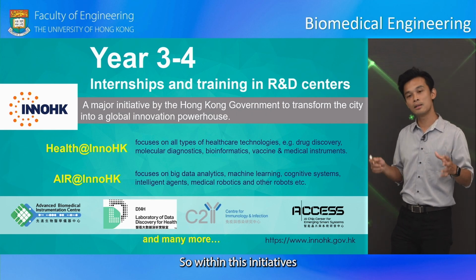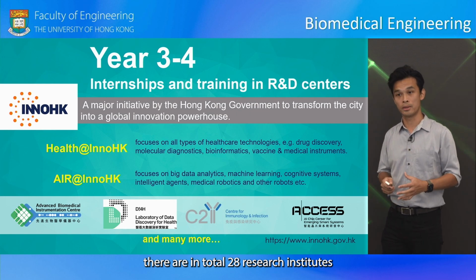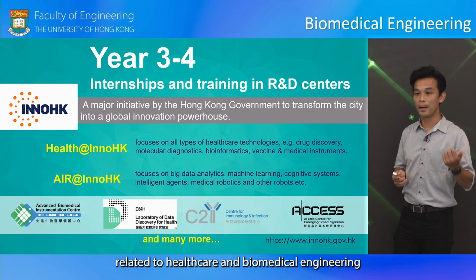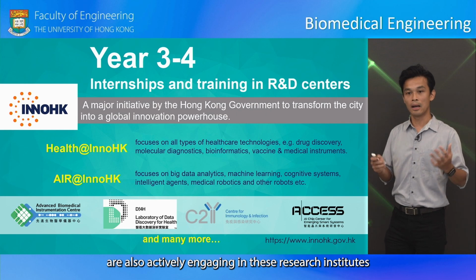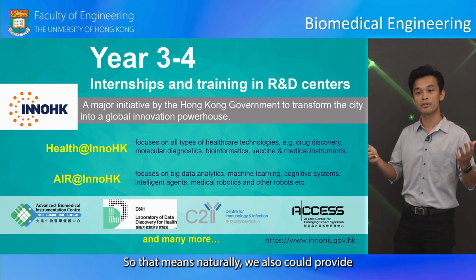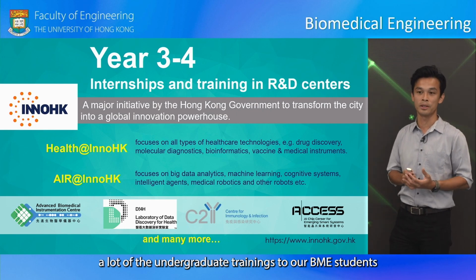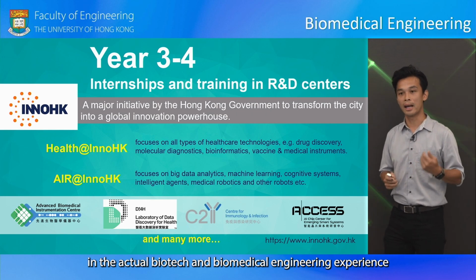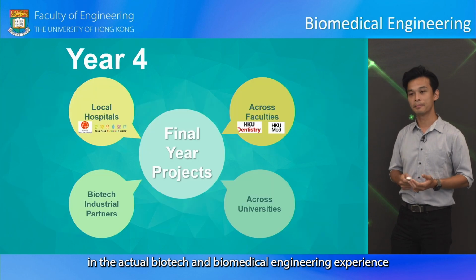Within these initiatives, there are in total 28 research institutes, and a lot of them are closely related to healthcare and biomedical engineering. And many of our professors and researchers are also actively engaging in these research institutes. So that means, naturally, we could also provide a lot of undergraduate training to our BME students so that they can get hands-on experience in actual biotech and biomedical engineering.